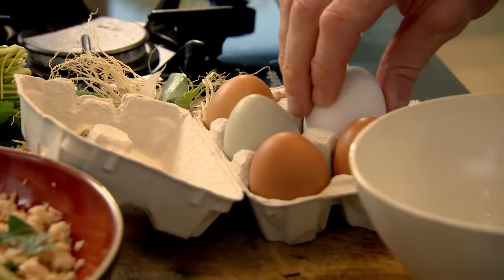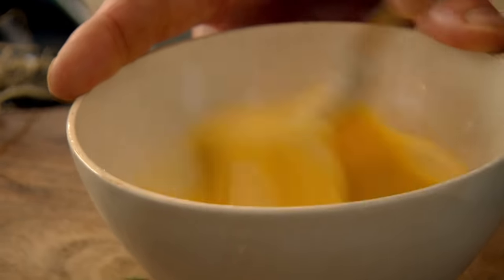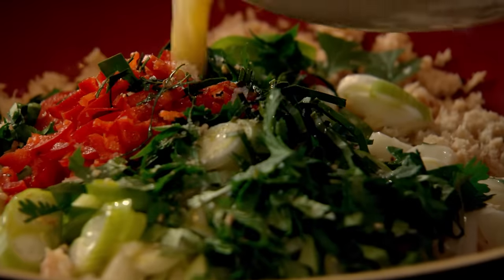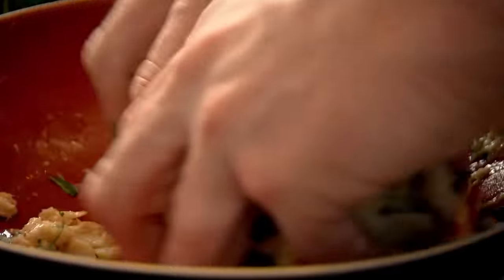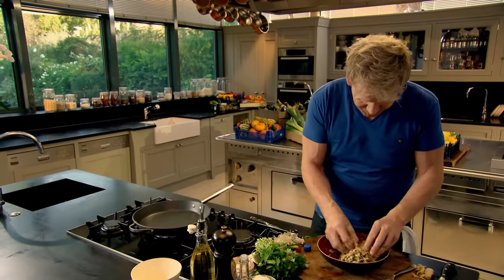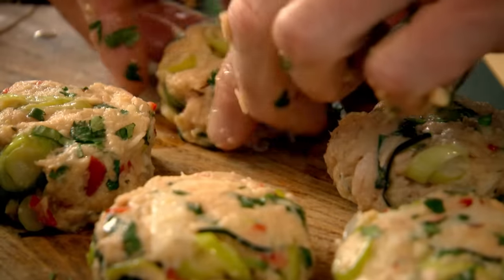Two whole eggs. And give that a nice little whisk. And then add your eggs. Get your hands in there and start mixing. Get the mixture, roll it from hand to hand into the palm, pat them down nicely.